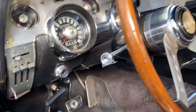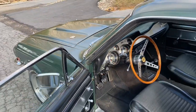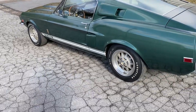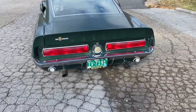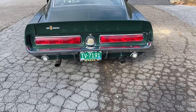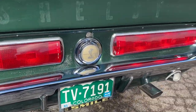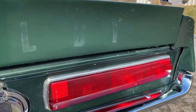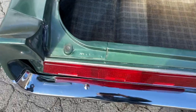The mileage is documented. They kept a record of every gas fill up, how many gallons, how much it cost, starting at 150 miles. I've got all those booklets. You can tell at one point in time they had some Shelby letters on the trunk lid. The car is all original, never been painted, never been restored. Got the original spare, 10 spoke with the Goodyear Speedway. Original trunk mat.